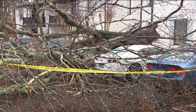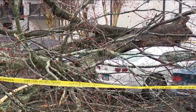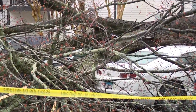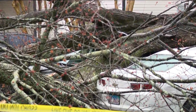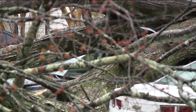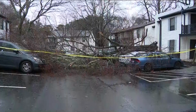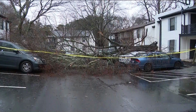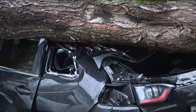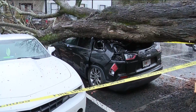Several spaces in this parking lot, as you can see, are being blocked off by tape as a precaution, and this means other residents are not able to leave either. We've seen a few people walking around, and they're just waking up to this tree that's in the middle of their complex. A few were surprised. Some say they heard it. One person we spoke to said it was a loud bang when he heard that tree fall. Here's what he told me just less than an hour ago.